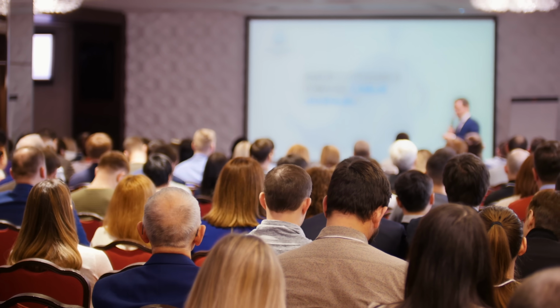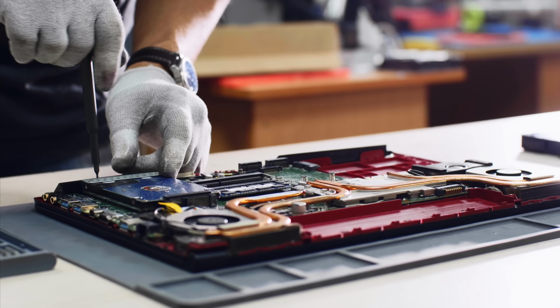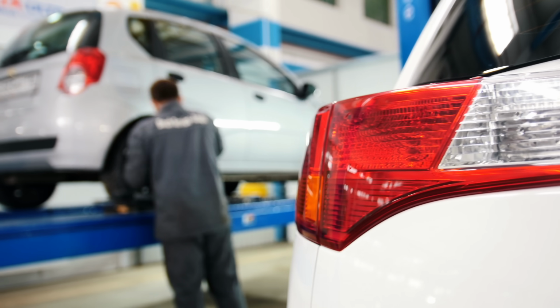There are some industries and even countries taking the issue of planned obsolescence into their own hands. Take the European Union, for example. They've started to enforce new regulations where companies are being required to provide spare parts and servicing information for up to 10 years on certain products.